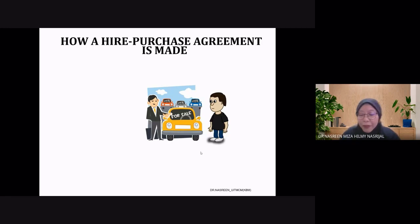So, what happens when a person wants to buy a car? So, let's say this person, this intending hirer, now he goes to the car dealer, and he wants to buy a car, he doesn't go straight to the bank, he goes to see the car first. So, he goes to a car dealer. Alright, so he goes to a car dealer, has a look at the car, test drives the car, discusses the price. Yeah, but most often than not, people will not buy a car by way of cash.